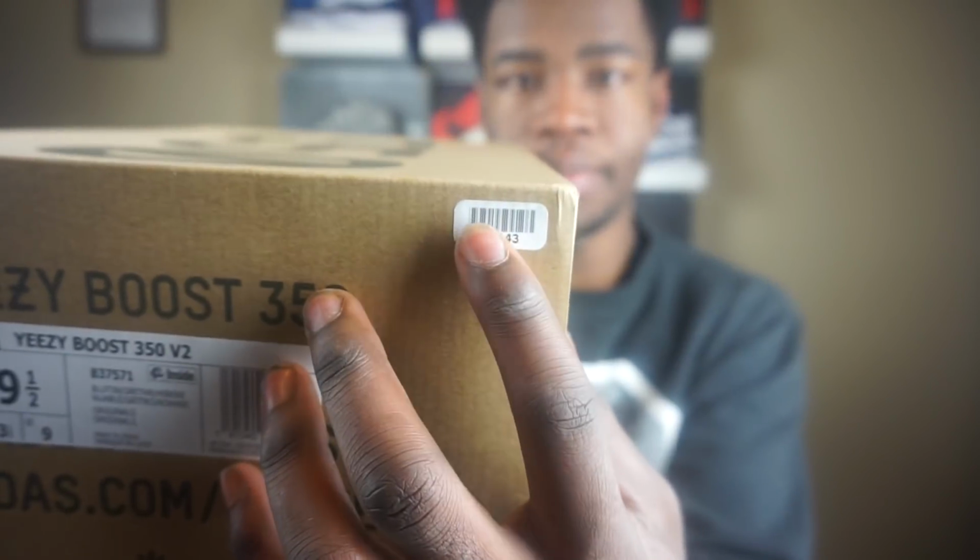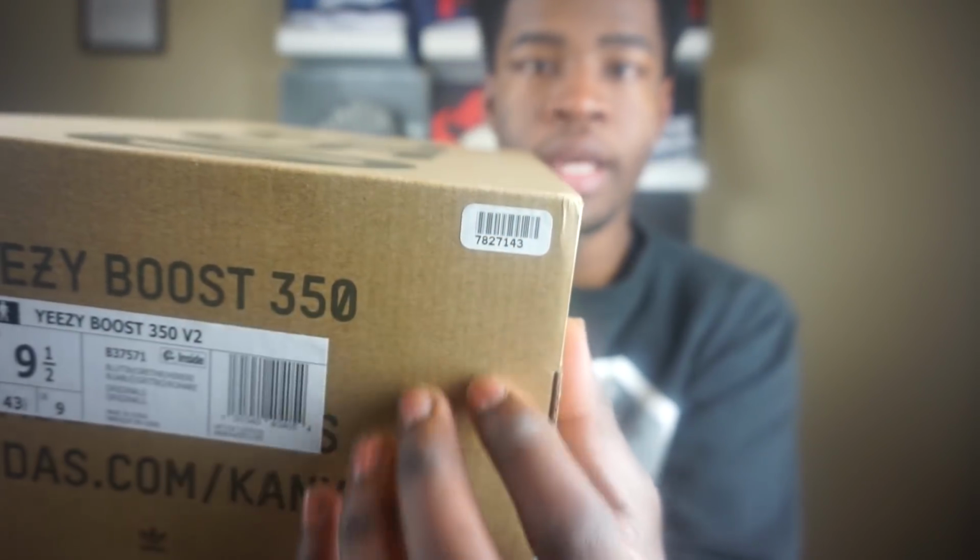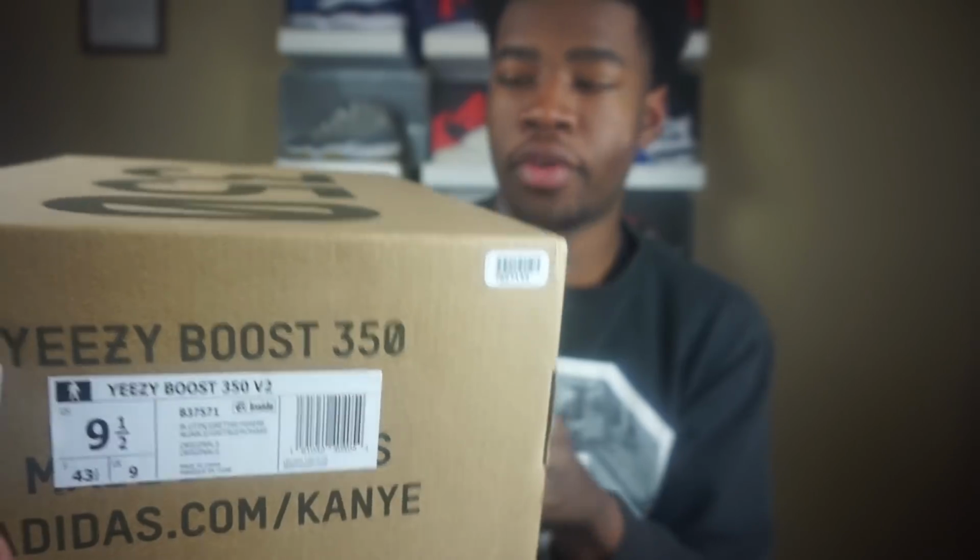Also, how you know you got a shoe from the GOAT app is this label right here up front. Pretty sure y'all already know about this label. That's how you know the sneaker is from the GOAT app, by that top label. Bruh, I can't believe I'm opening a pair of Yeezys, bro.